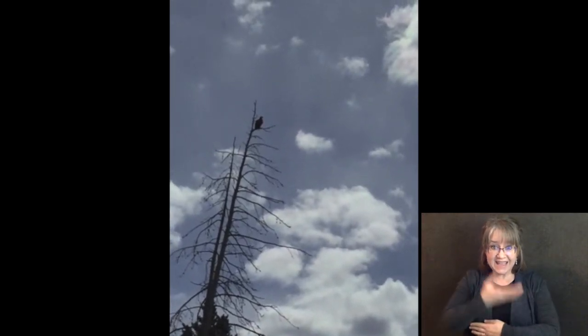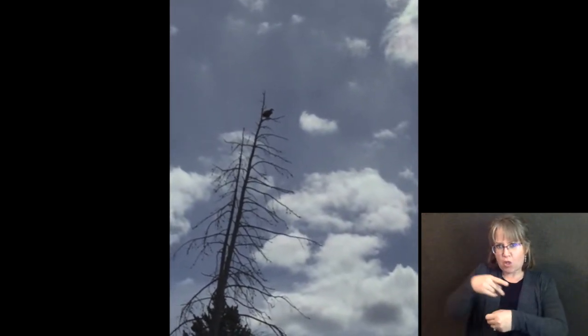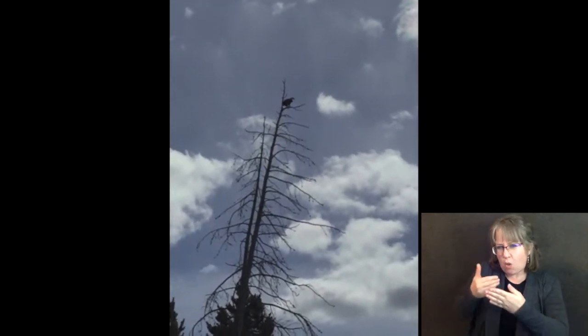It's our lucky day. This is a juvenile bald eagle. This immature eagle won't get his full plumage, his feathers, with the white head and white tail until he is almost 5 years of age. In a moment, he'll take off and you can see his wingspan.